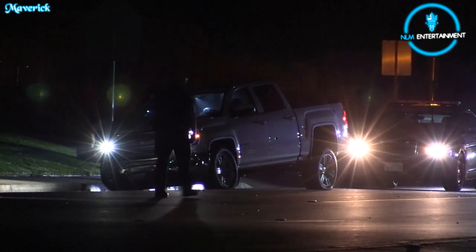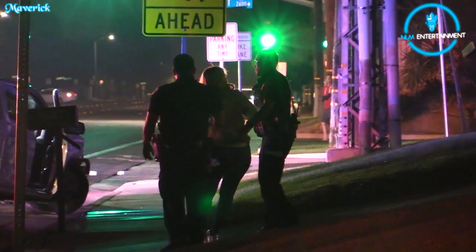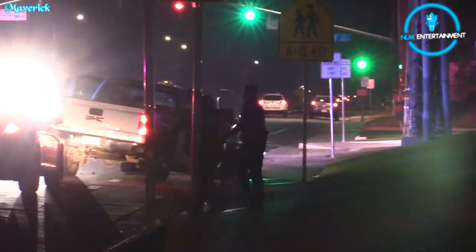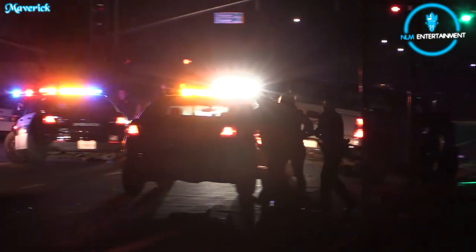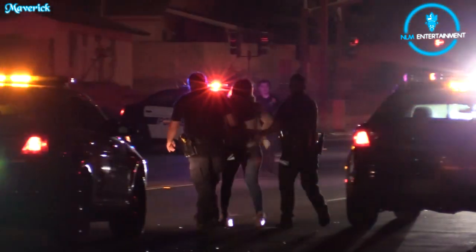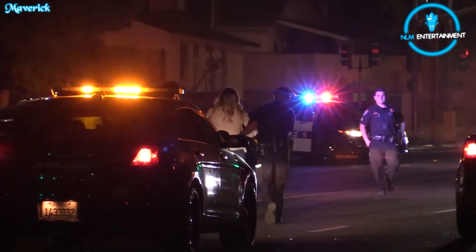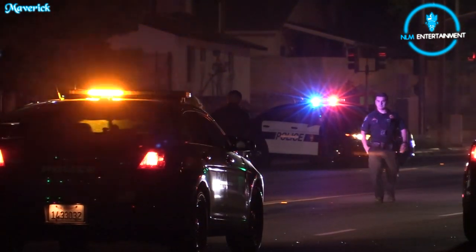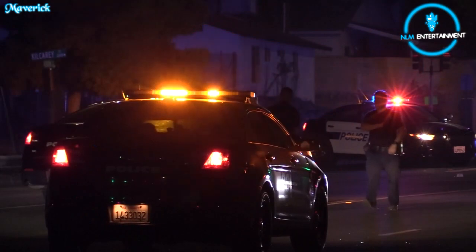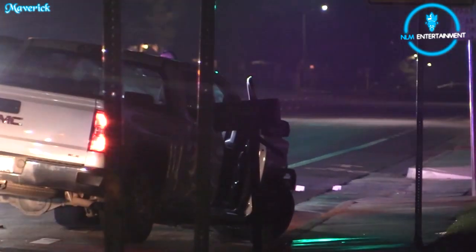Unit 10-10-4. Damn, look at that. She's going to jail. Okay, guys, so I don't know why she's getting arrested, in her high heels. Yeah, she's wearing them sand shoes.